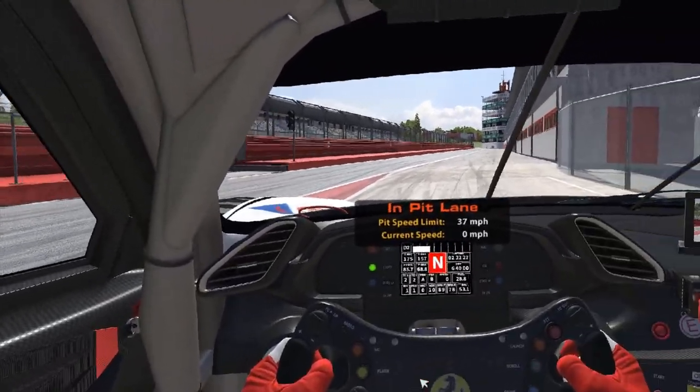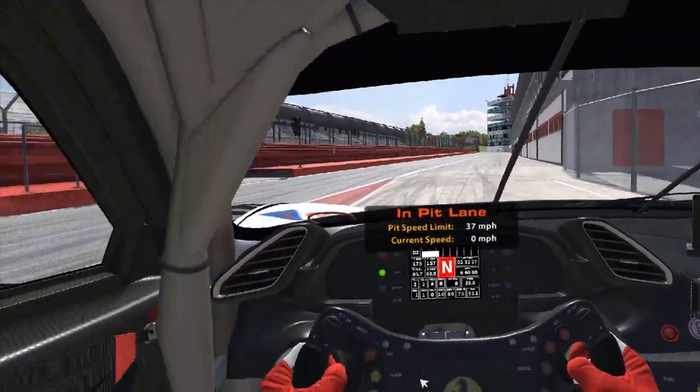Okay, welcome to the world of sim racing in VR.